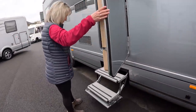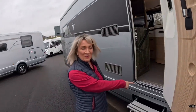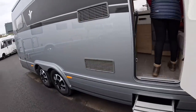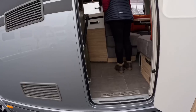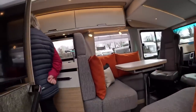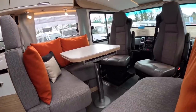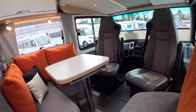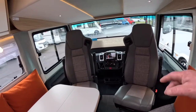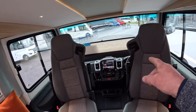Good job it's got steps again, because my little fruit cake wouldn't be able to get in. And I wouldn't get my leg up there, would I? Yeah, tag axle. Now this is what I'm talking about. Okay, let's have a look. First impressions, great seating area. Part leather seats. You've got sat nav and all that. Auto box.